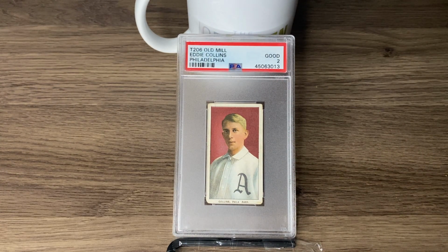Okay, back to Eddie Collins. This is that green candy card I had earlier, same player. And this is amazing too. And he's got that little speck above his eye on the left side, which is really the biggest blemish I see, but honestly, for a 2, the registration on here is absolutely phenomenal.